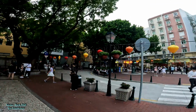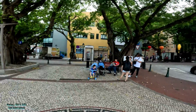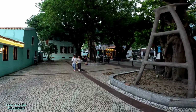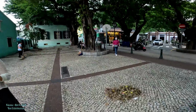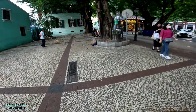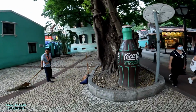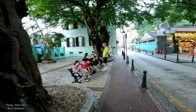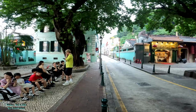But anyways, this is Taipa Barbosa. I can barely pronounce that. But actually that's not our target street. Our target street is going to be up this way just a little bit. Check that out. They sweep it. So this is going to be our target street right there. You can see a temple and the lights are just starting to come down as well.